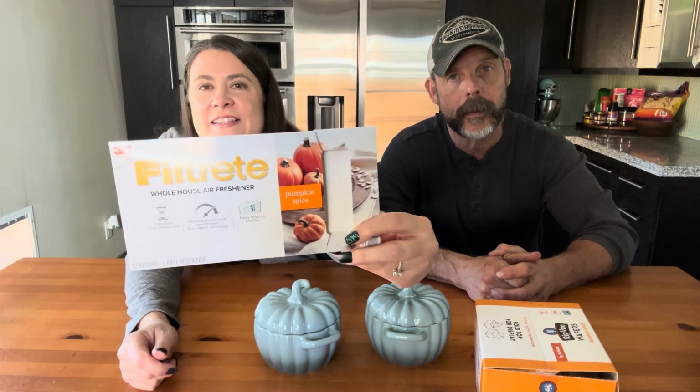All right. And then finally, I got this off of Amazon. This is the Filtreat Pumpkin Spice Whole House Air Freshener. So you put this little guy on your furnace filter. It's supposed to make your whole house smell like pumpkin spice, and you can personalize your scent with the Strength Boost technology. I don't know if we just haven't had the heat go on yet. It's probably because the heat hasn't been on much. But so far, 0 pumpkin spice smell in the house. I feel like the heat must have gone on at least once. It's been chilly. I put it on here a couple weeks ago.